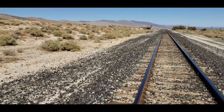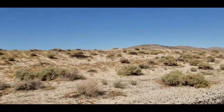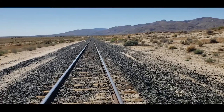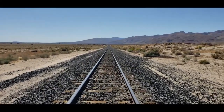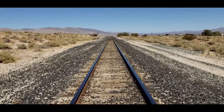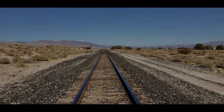Sorry for the wind noise, but anyway, I'm not going to spend any more time on it. I just thought it was interesting. Maybe I'll do a video on the Red Rock Railroad if I can find some remnants of it up towards Red Rock Canyon sometime. But anyway, I'm going to head on back out that way, up to Garlock.